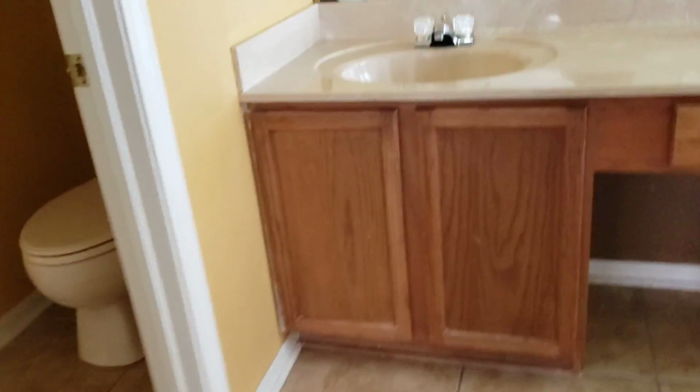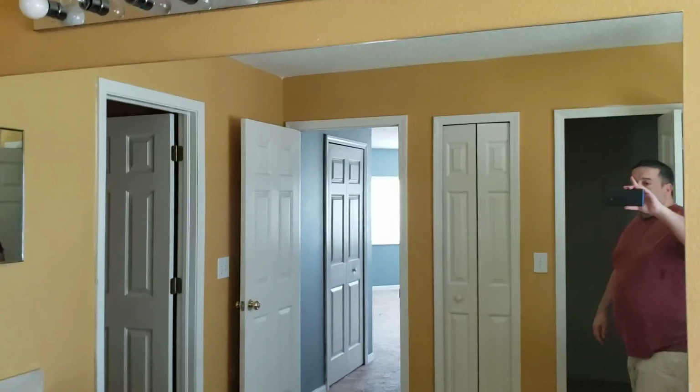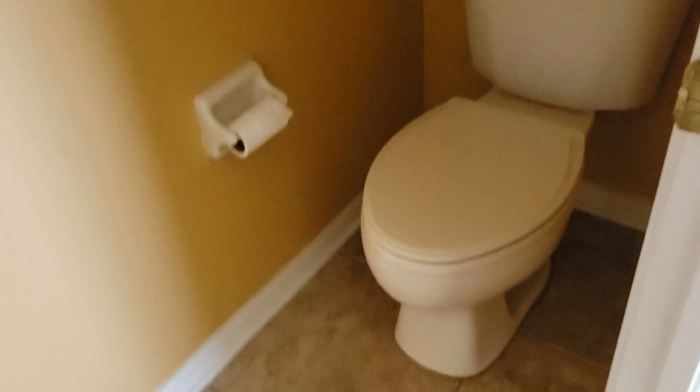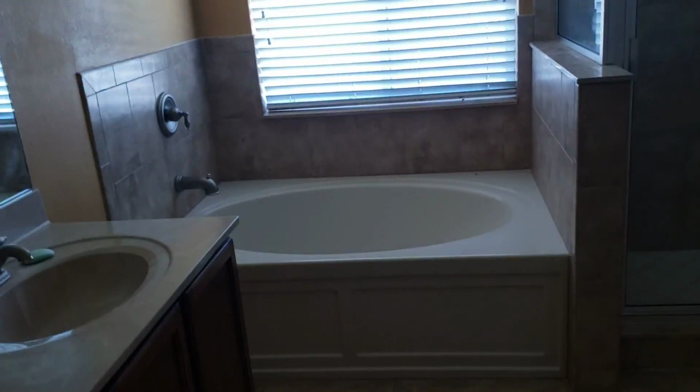So when you walk in, you do have your double vanity. Pretty good size mirror. You have your toilet right here. Some call it a water tower, but it's a separate little room. It does vent and air condition. Looks like they took down the medicine cabinet. You have your separate shower and tub.